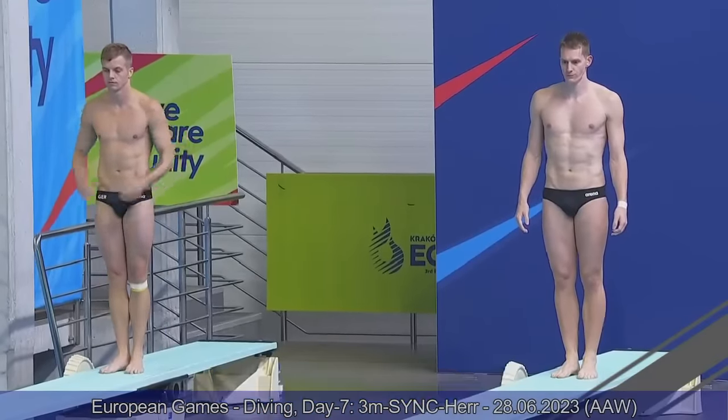Inward 3.5 somersault tuck for Team Great Britain also. And better job than Team Poland. The only problem with this dive was the entry in the water by Ross Aslam on the right side. They're perfectly together also. Oh, that's why.